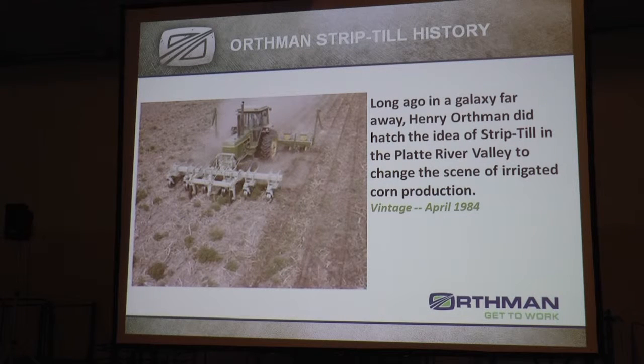A long time ago in a galaxy far away, there was an elderly gentleman in 1965 that started the company that I worked for, Orthman Manufacturing, out of Lexington, Nebraska. And yes, I commute 300 miles from my house to the front door of our plant. And he hatched this idea about strip tillers. That is a 1984 picture of what strip till looked like in the Platte River Valley of Nebraska. As you can see, he was using a front-mounted 3-point system on an old John Deere tractor, and behind it he was planting right into what he was doing, and that hatched the idea.